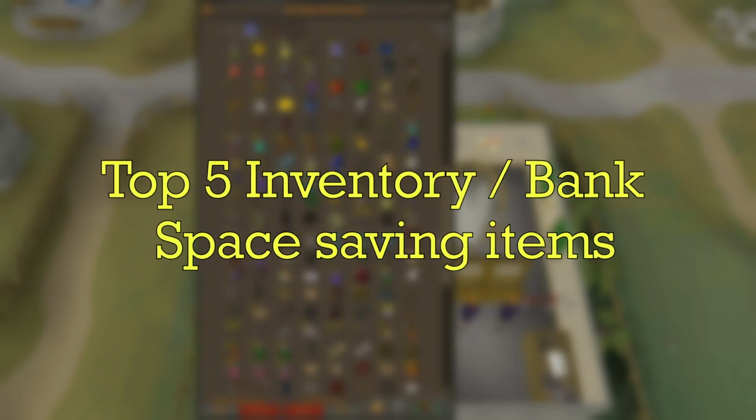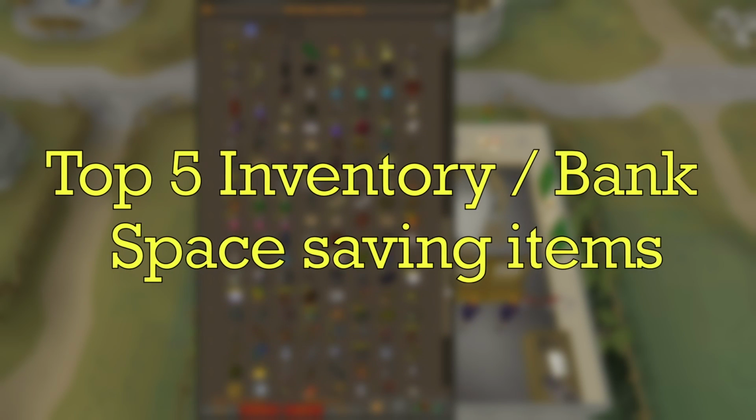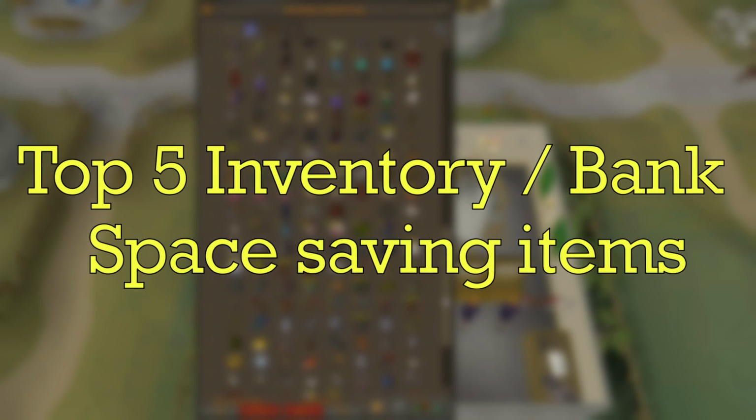Today we'll be counting down the top 5 bank and inventory space saving items. A little side note, all of these items can be banked with their stored contents. Let's get into it.